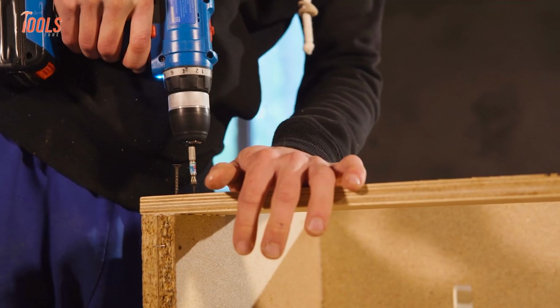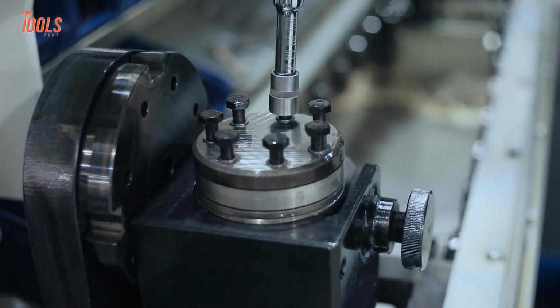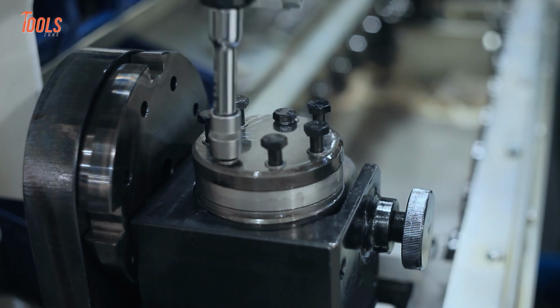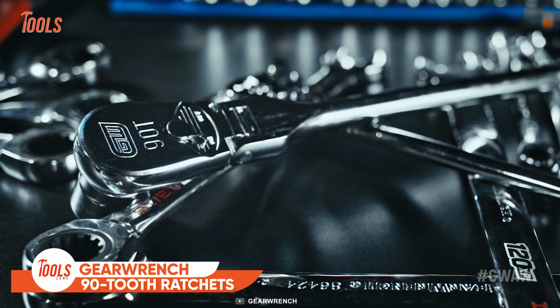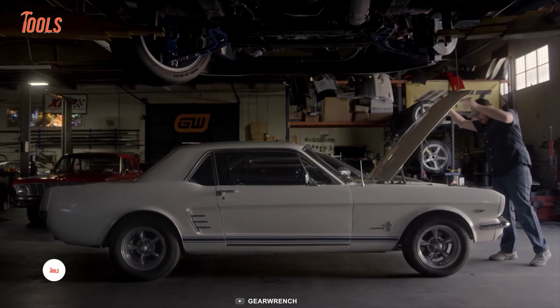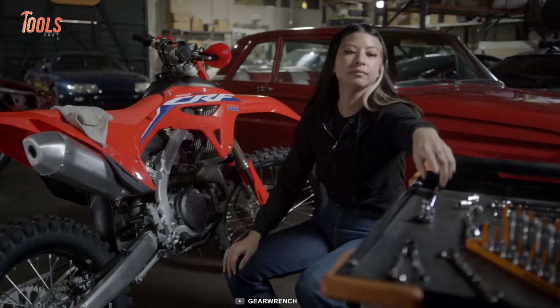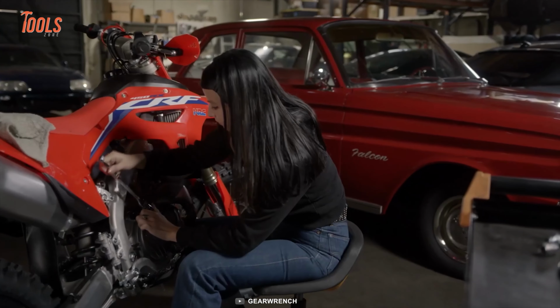If you're someone who works with fasteners on a regular basis, then you know how important it is to have reliable and efficient tools at your disposal. That's where the Gearwrench 90-tooth ratchets come in. These ratchets are not your average run-of-the-mill tools. They are designed to exceed your expectations and deliver exceptional performance that will make your job easier and more enjoyable.